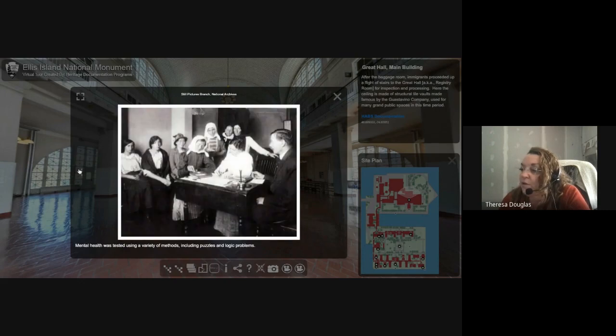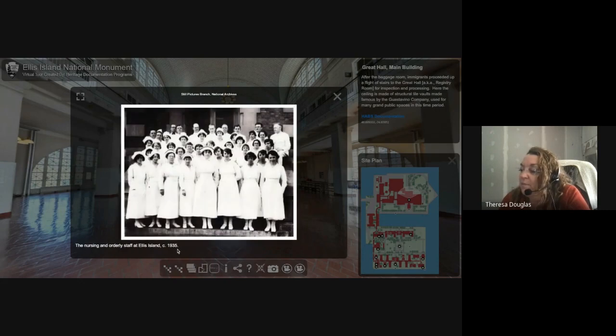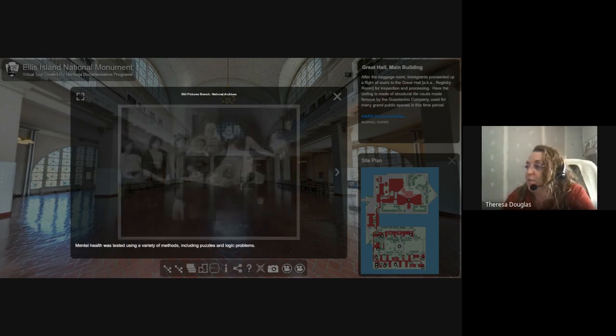And if I go back to that briefly, my family came in the early 1900s. So by this picture here, by 1935, they had much more of a full staff and probably more able to work with the number of immigrants who were coming in from Europe.